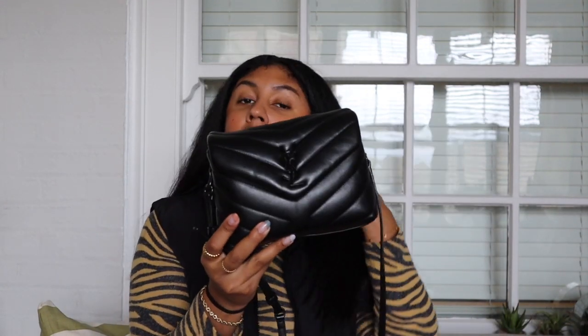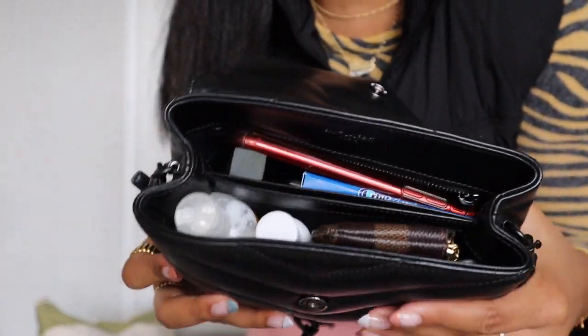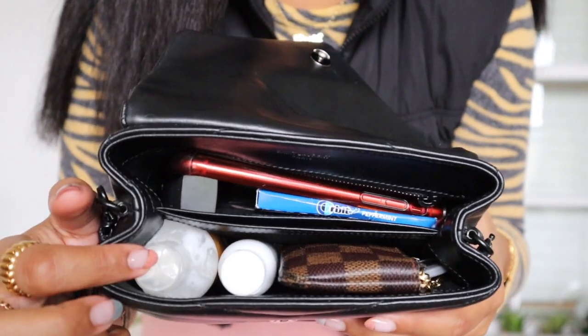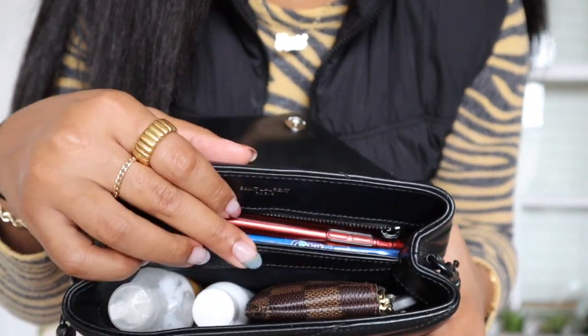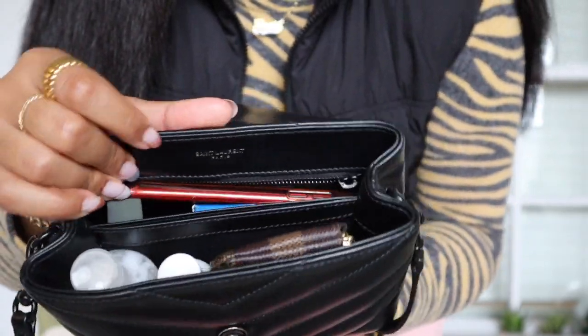All right guys, so I am back. I have stuffed this bag and I'm going to show you everything that I fit in here, including my phone. Anyways, boom, you open it. And what I have in here is my key clay with my keys hanging off of it, hand sanitizer, lotion, phone, lip stuff, gum, and a mask. So that's basically all that I need for myself.